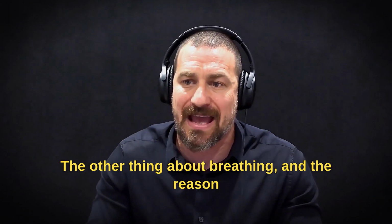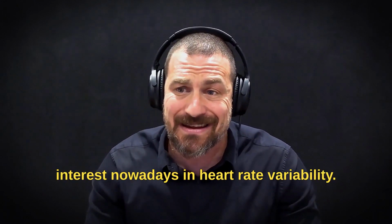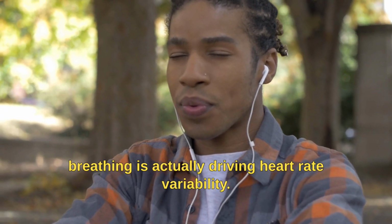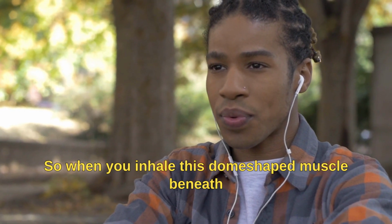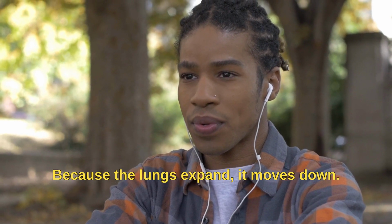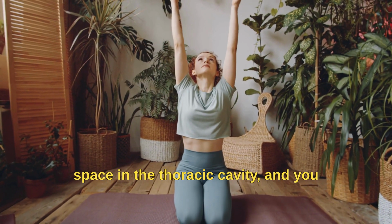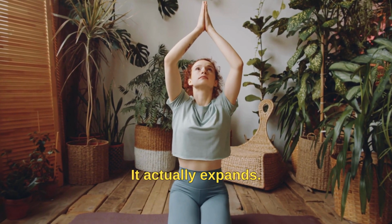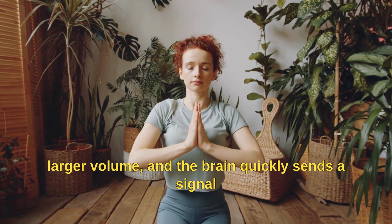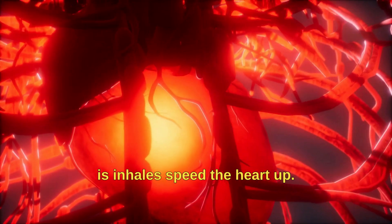The other thing about breathing and the reason why exhales are so vital is the following. I know there's a lot of interest nowadays in heart rate variability. Well, most people don't realize this, but your breathing is actually driving heart rate variability. So when you inhale, this dome-shaped muscle beneath your lungs, your diaphragm, actually moves down because the lungs expand. When you do that, you create more space in the thoracic cavity, and the heart gets a little bigger, it actually expands. As a consequence, blood flows more slowly through that larger volume, and the brain quickly sends a signal down to the heart to speed the heart up. The short, simple version of this is inhales speed the heart up.